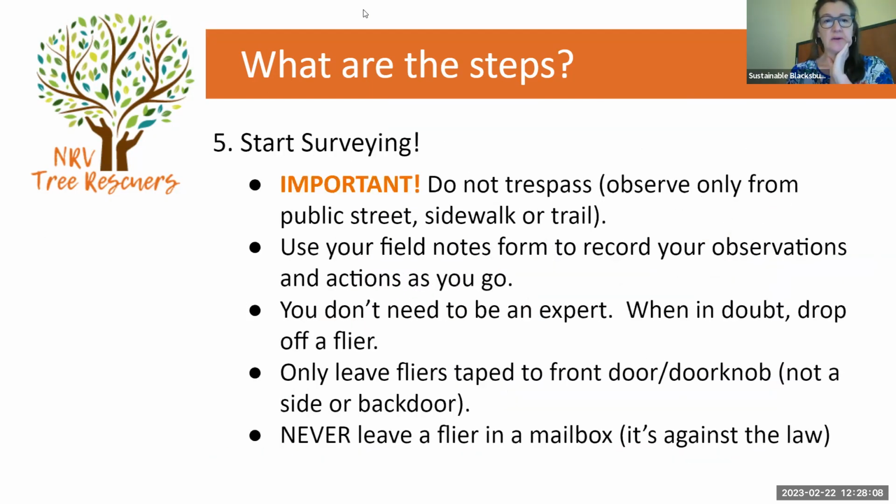All right, where was I? All right. So now you're ready. You've got your packet together. You've read through the instructions. Now you're ready to start surveying. It's super important. I know this is obvious, but really don't trespass on private property. We really want you only making observations from a public right of way.